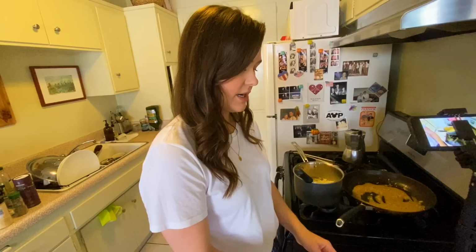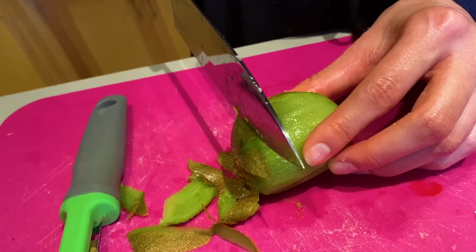Lemon it up. It's too peanut buttery. I know I need my salt, my fat, my acid, my heat. We can make some sort of kiwi salsa to go on top of the tacos. I mean, there's such a thing as mango salsa. Why can't kiwi salsa be a thing?